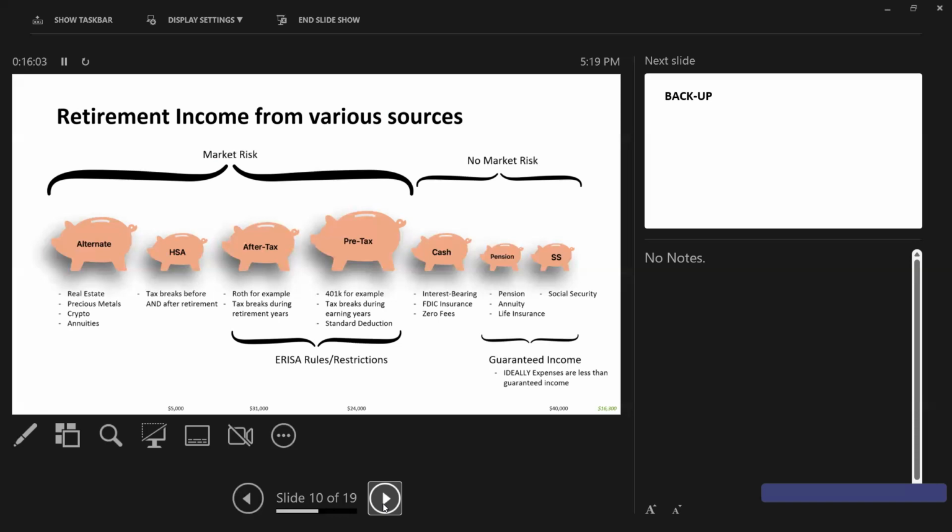Another thing to point out about retirement accounts is the ERISA rules have restrictions, and you're not allowed access to those monies until after age 59 and a half without a penalty. The penalty is steep, so 10% plus income tax on top of the 10%. So it adds up quickly.